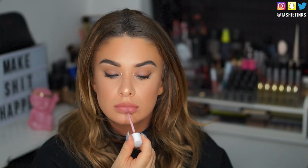And then I'm going into, I haven't used this for so long, it's one of my favourites. This is Dose of Colour in Stone. It's a beautiful liquid lipstick and it's one of my favourites. And once you've done that, the look is complete.